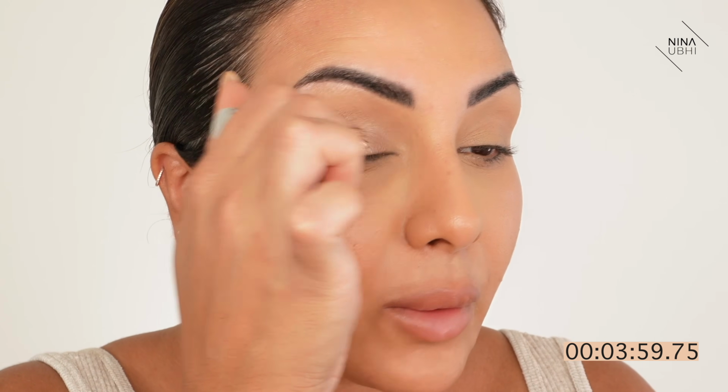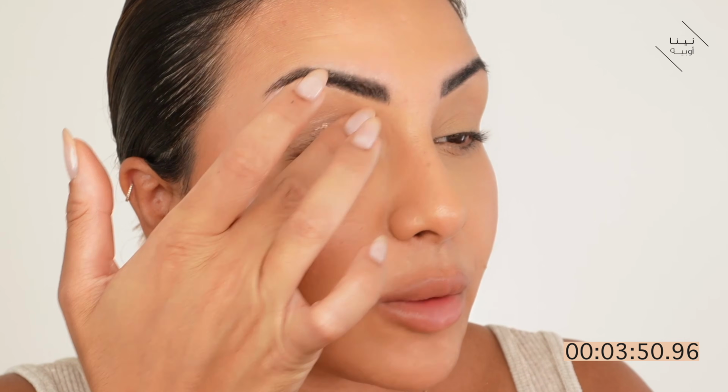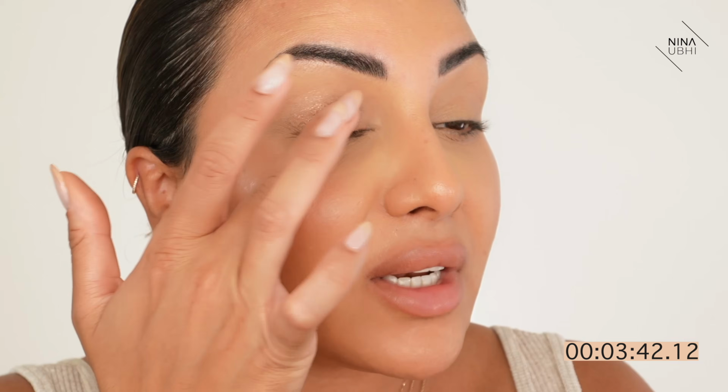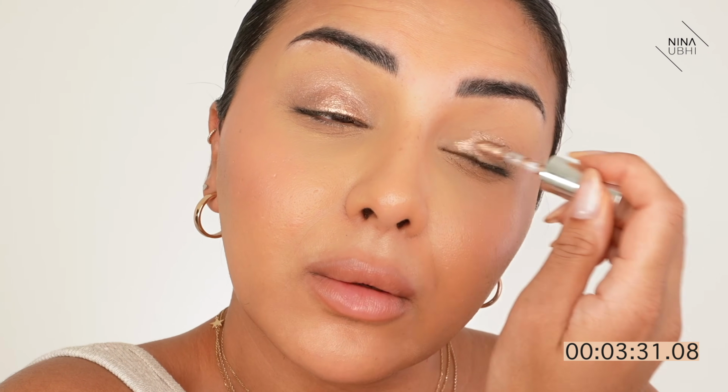Okay, so I've got that first layer on. I'm gonna go in with another layer, and I've just got a tissue here to wipe my finger on. I've got long nails at the moment. Now I'm just patting it mainly in the middle area. Initially I put that base layer on and it went all over the lid, and now this second layer is mainly on the middle area. So I'm gonna go ahead and do this on the other eye now.